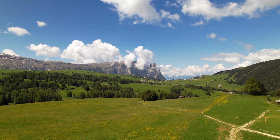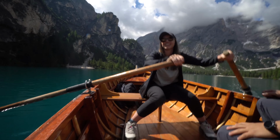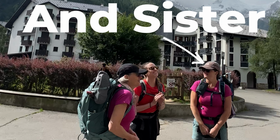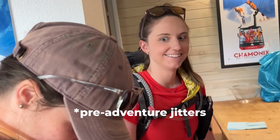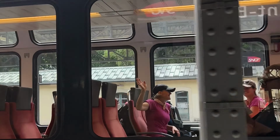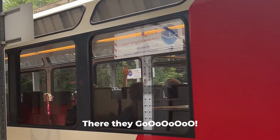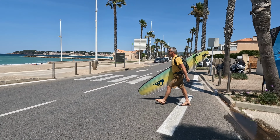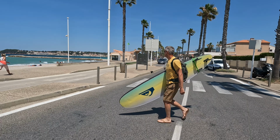Megan and I just spent a week in northern Italy in the Dolomites, which blew us away, before we drove to Chamonix, France, where we rendezvoused with my parents. And we only had about 4 hours with them before sending the girls off on their tour to Mont Blanc hike. There they go. Then my dad and I drove 6 hours south to Sanary, a town on the Mediterranean southern coast of France, to relax.